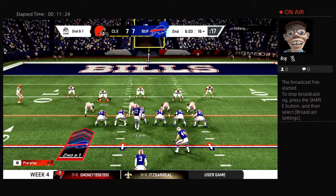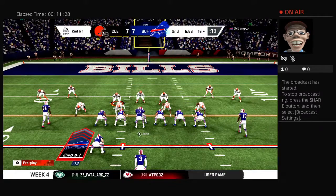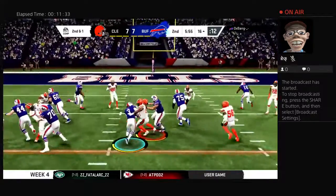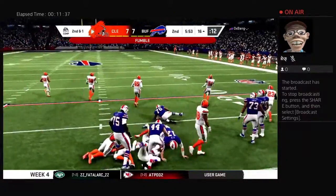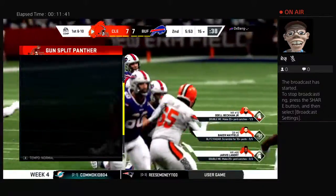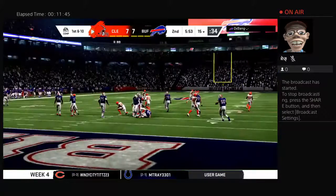Drop deep, drop deep. Monday. Check 43. Wide. On second down now, it's Hunt. And he coughed it up. And this is picked up by the Browns. And a big turnover there as his guys will get the football back. So the defense there, opportunistic.